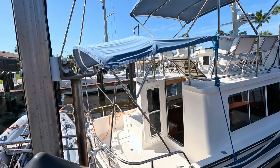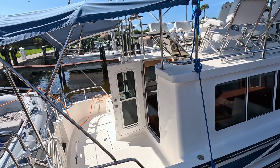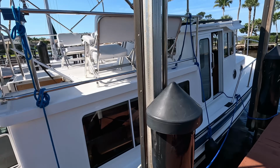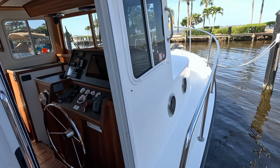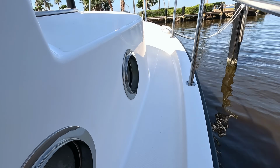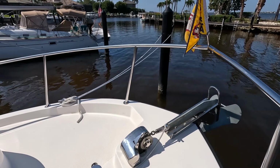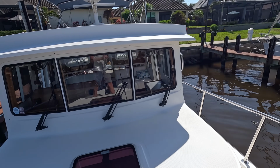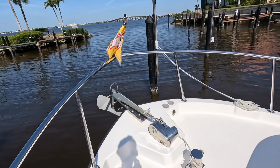Alright guys, here she is. I'm going to give you a quick rundown on the outside, and then we're going to hop inside with the owner, and he's going to tell us about all the creature comforts and power plant and such. So we've got a little step on the starboard side. We've got these nice port lights, stainless steel, beautiful gel coat, in really good condition. The boat is immaculate. The owner's been taking care of it personally. Want something done, do it right, do it yourself.